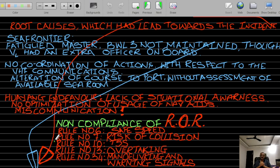Now, when Sea Frontier Master altered his course to port, the Huang Endeavour, because he was also closing in with Sea Frontier, did not have enough sea room. Initially, Sea Frontier altered her course a little bit to starboard without giving a prompt to Huang Endeavour. So Huang Endeavour was under the impression that Sea Frontier has a vessel ahead of her which is crossing, and she may go to starboard. To keep clear of her, the master of Huang Endeavour also altered the course to port.